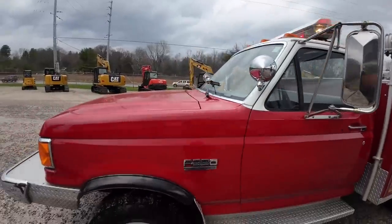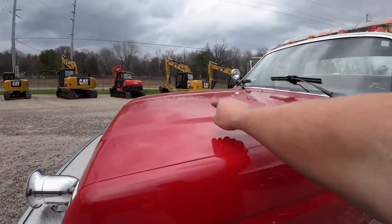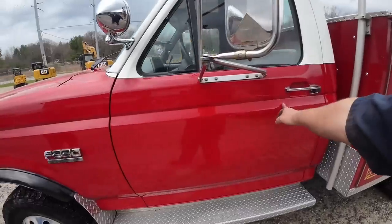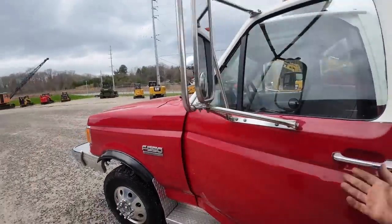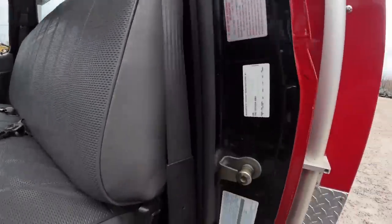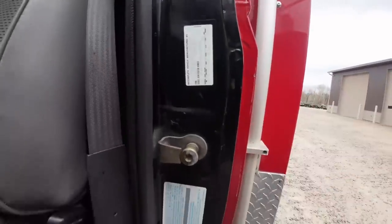Does have a few little dents here and there. There's a couple on the hood. I don't know if you guys can see them. Nothing major. There's one on the door right here. Got nice West Coast mirrors on it. It is 11,000 GVW.